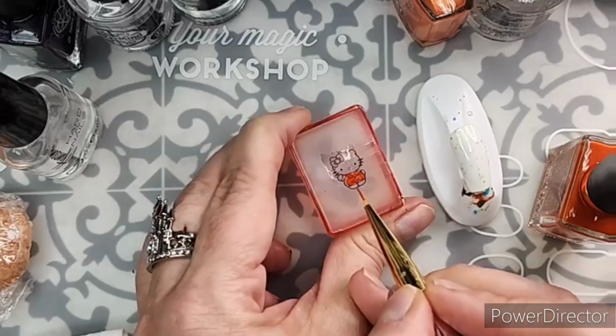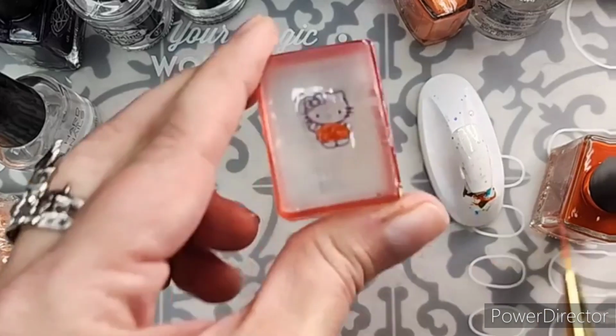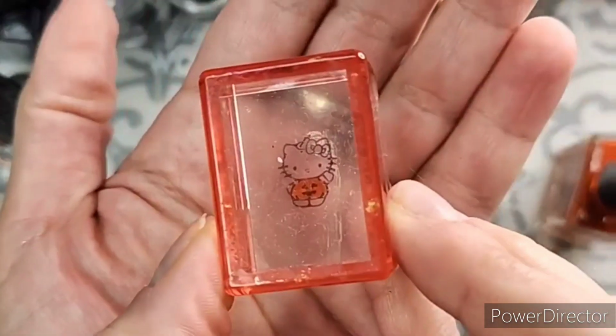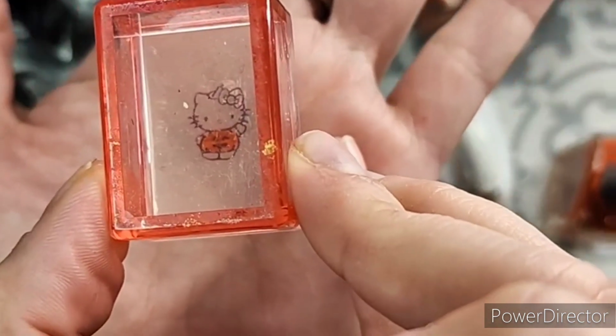All right, so really this is the part of the reverse stamp where I turn it over to make sure that I've gotten all of the little crevices and nooks and crannies of that pumpkin colored in. And it looks like it to me.